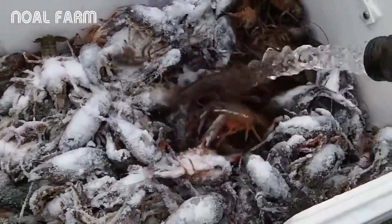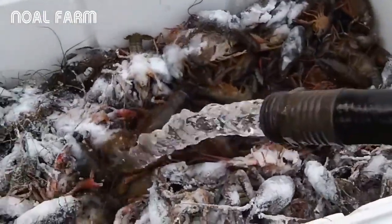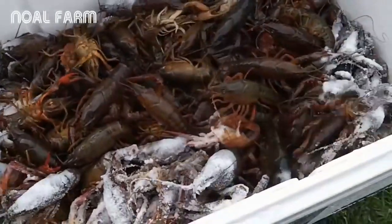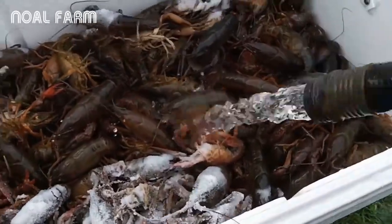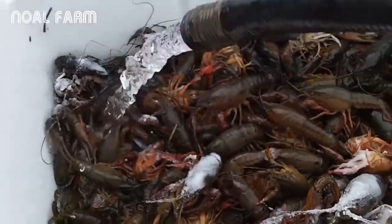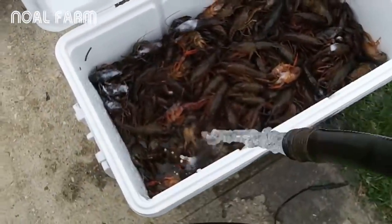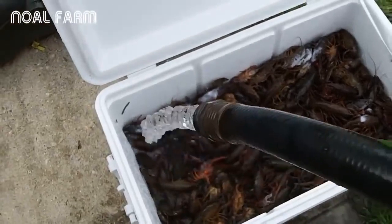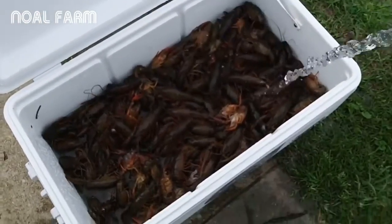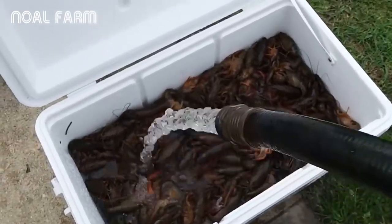So once we got the salt on there, then we're going to run the water and clean them off. And this will be the last. We've already rinsed them off, what, 3 times, Caleb? Yeah. So this is the fourth time that we're going to fill this thing up, and it'll be nice and clean. Because let's face it, nobody wants to take these mud bugs straight out of the ground and boil them. I mean, if you think about it like that, that's just nasty.